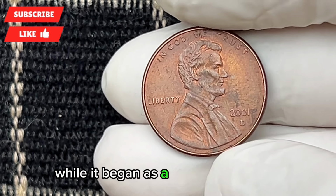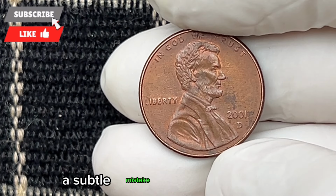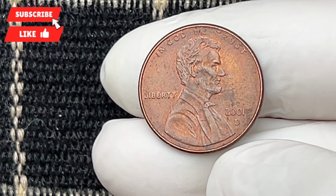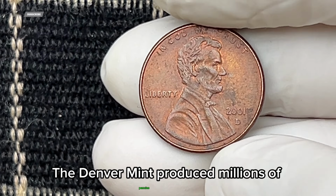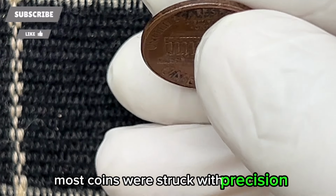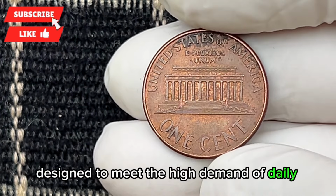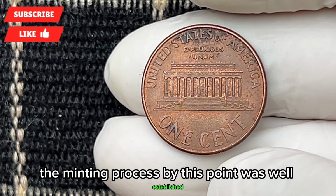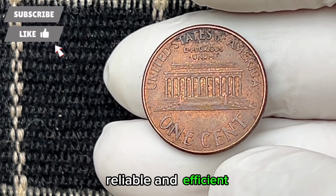While it began as a standard piece of change, a subtle mistake during production transformed it into something far more valuable. The Denver Mint produced millions of pennies in 2001. Most coins were struck with precision, designed to meet the high demand of daily circulation. The minting process by this point was well established, reliable, and efficient.